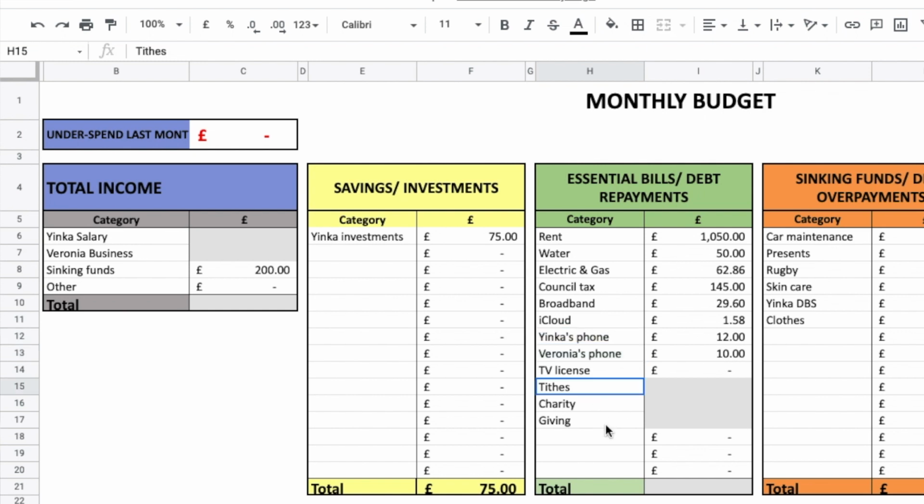And then when it comes to tithes, charity and giving, that's something that we tend to do all the time as well. We will give a certain percentage towards our tithes, and then we also have money set aside for general giving.